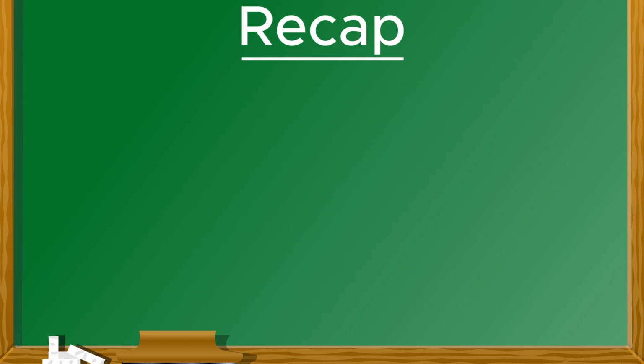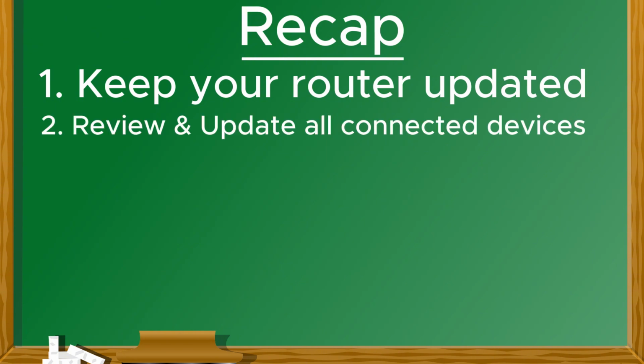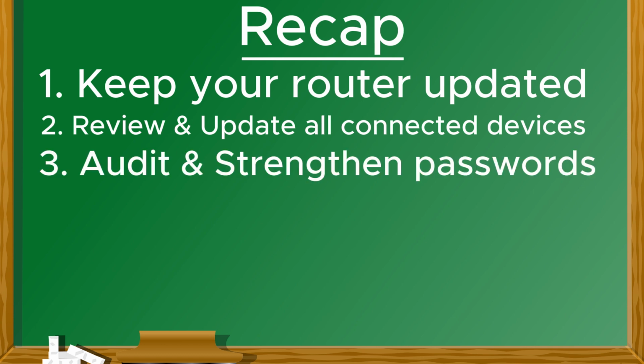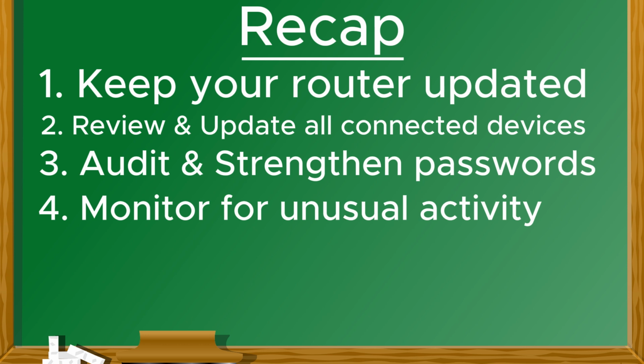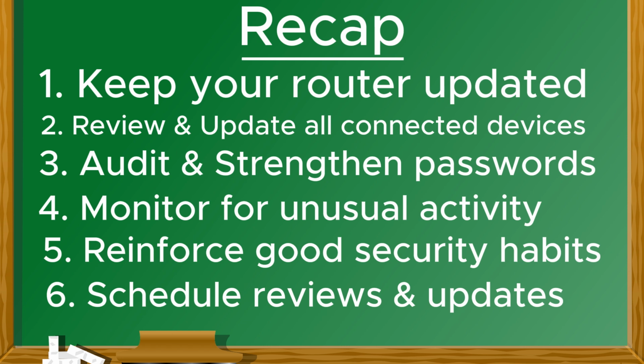Let's recap your home network security checklist. 1. Check and update your router settings and firmware. 2. Review and update all connected devices. 3. Audit and strengthen your passwords. 4. Monitor for unusual activity. 5. Reinforce good security habits. 6. Schedule regular reviews and updates. By following this simple routine, you can maintain a secure home network with minimal effort.